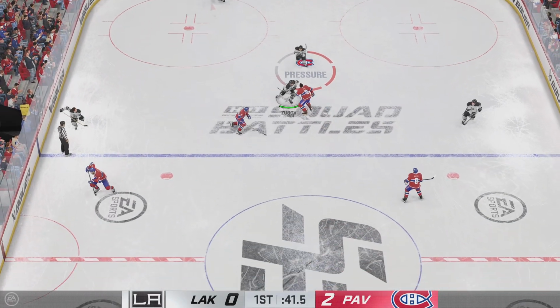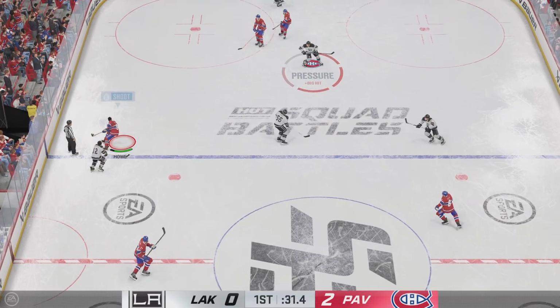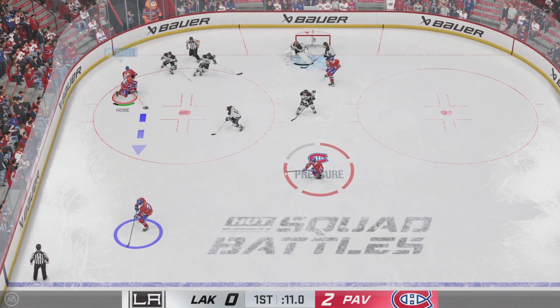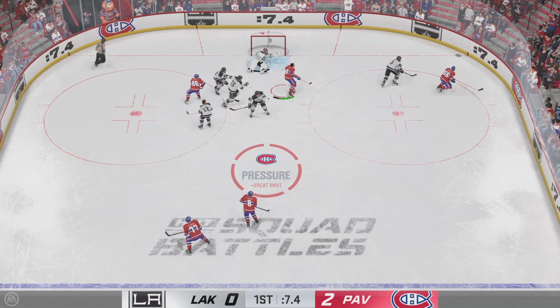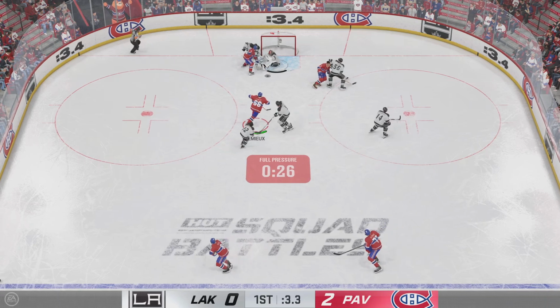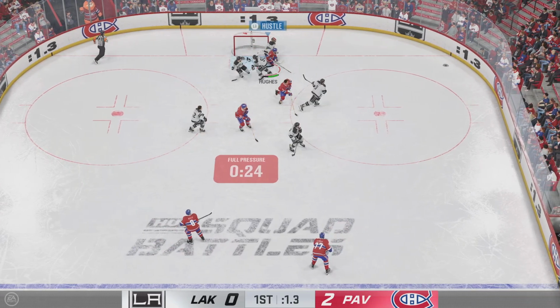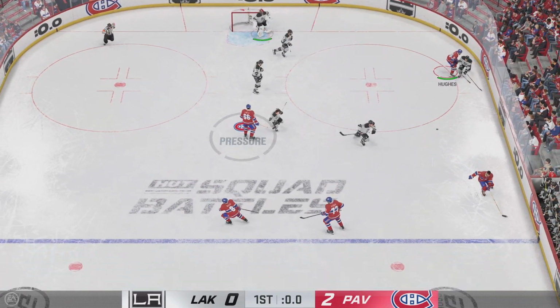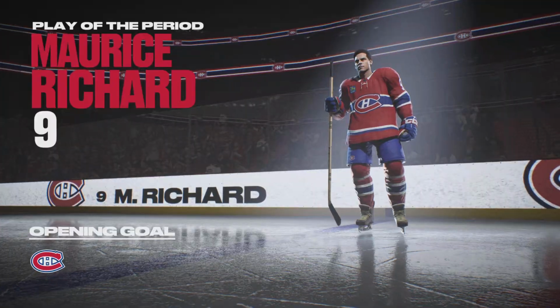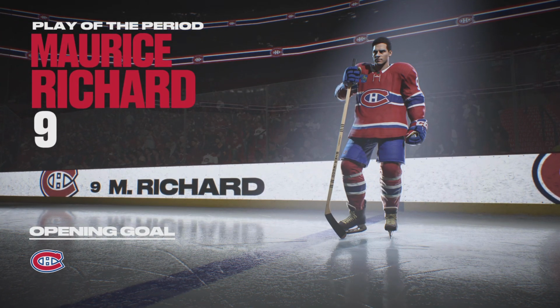Winding down the final minute of this opening frame. Montreal's trying to make something happen in the offensive zone. Takes a shot. And just got a piece of it to keep it out. Oh, they do it again. And he hangs on just as time runs out. There's the buzzer. 20 minutes in the books. Second period just around the corner.